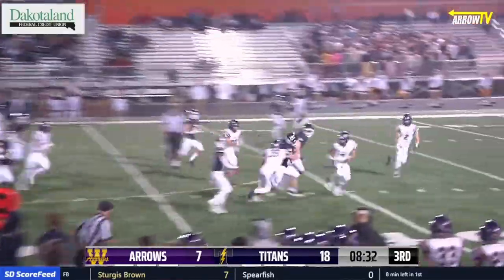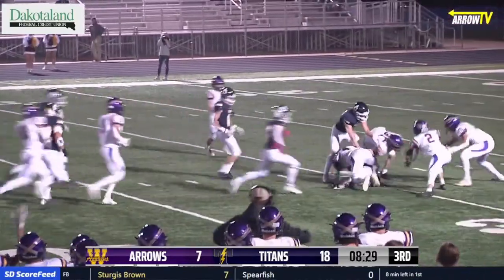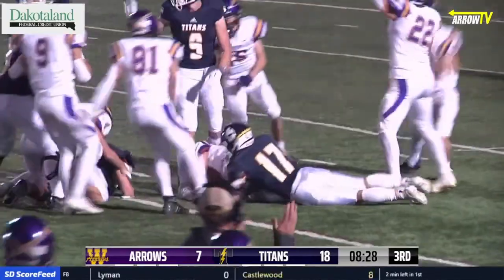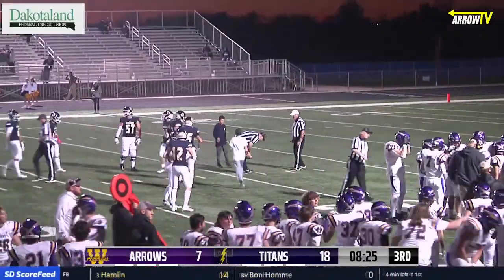And then number 2, Peyton Biskert, jumps right on top of it. It took him 3 or 4 good tugs on that ball, and he was spinning. The running back was spinning around the whole time, getting some yards. But huge play for the Arrows. Sparks was able to get that ball out.